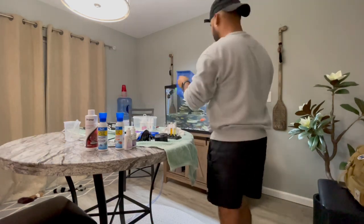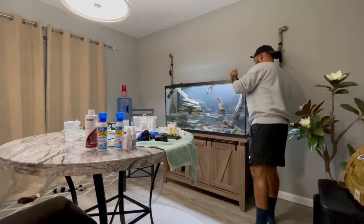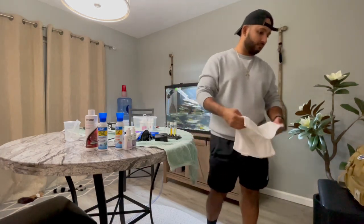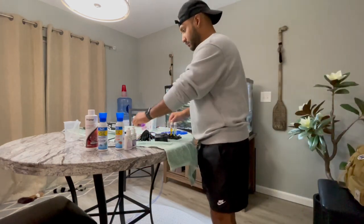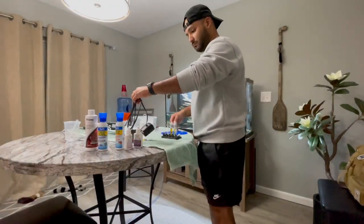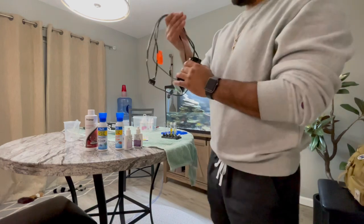Worst case scenario, if you have no way of checking the temperature at all, then you'll just have to go by feel, which is a little scary for some people. I personally don't trust that method. I do have a thermometer. That's what I use, and I'm pretty nitpicky. I try to make sure that the temperature is as close as possible before throwing it into the tank. So like I said, treat your water before you add it. It'll take care of whatever that tap water has, and it'll be good to go.